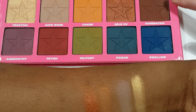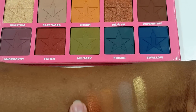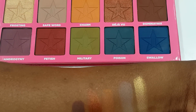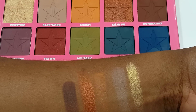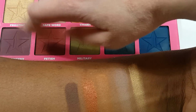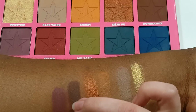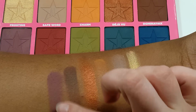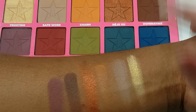The next color we have here is Dominatrix. Again, that matches the liquid lip color. And this is definitely my favorite matte out of the palette. Really pretty color, and I love it against that skin tone. Next we have the Androgyny, the name that matches the lipstick and this palette. And this swatch actually looks a lot better than my own. I don't know, maybe I wasn't pressing down enough, but that one looks beautiful.